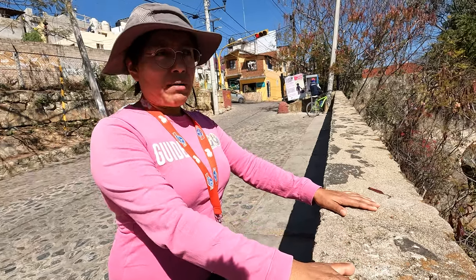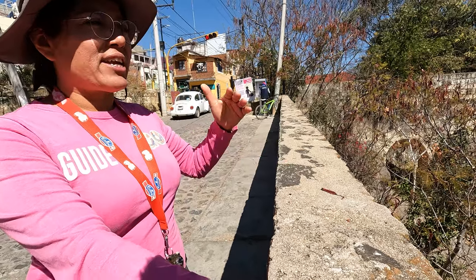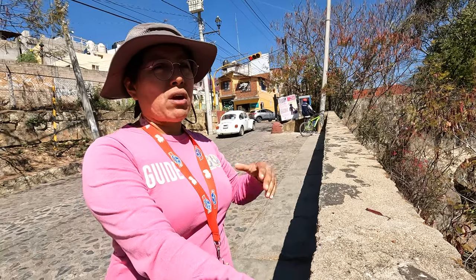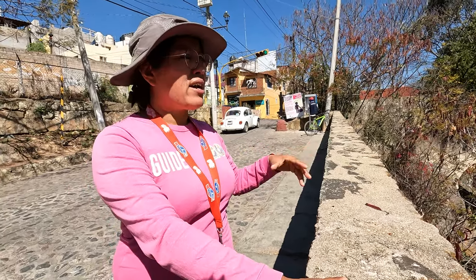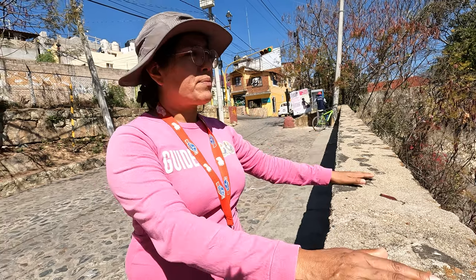But don't be afraid, because in the rainy season, mainly the rain is in the afternoon, 5, 6, 8 o'clock. So you have the full day to go around and visit. And mainly, every day is shiny, like today.